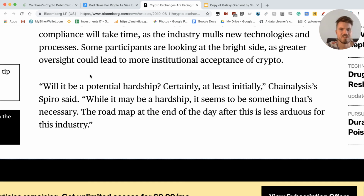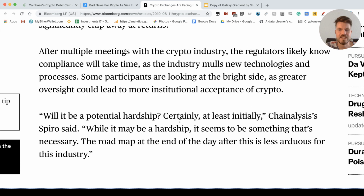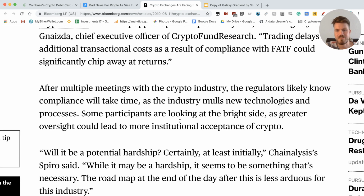So will it be a potential hardship? Certainly, at least initially. Chainalysis' Spiro said, while it may be a hardship, it seems to be something that's necessary. The roadmap at the end of the day after this is less arduous for the industry. So yeah, I'm also very interested to see how this develops.